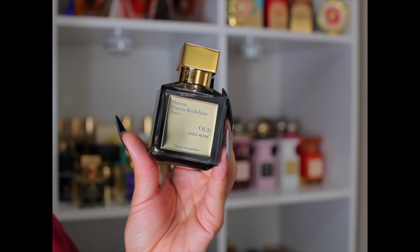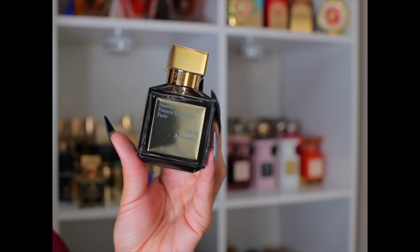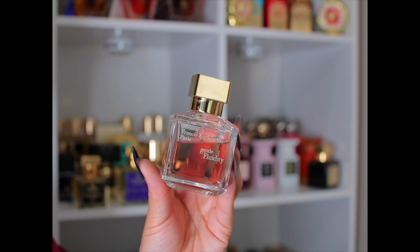It's just warm and just really sexy. It gets compliments, and I'm glad I got this one. Will I ever buy the original? Maybe so, but this one is the one for me. This is Gentle Fluidity Gold.